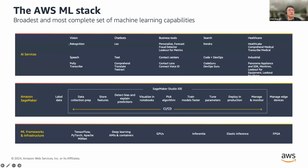And the AWS machine learning stack comes with three different layers. The first layer is AI services, like computer vision, where AWS builds a model for you that you can use directly, and business use cases like demand forecasting or personalizing your search engine, some very special use cases. We also have customers with data science teams. They won't use a turnkey solution like an AI service. They want to customize their model. In this case, they use SageMaker.